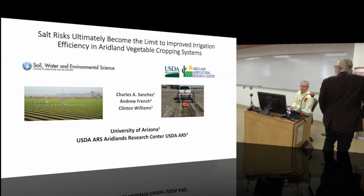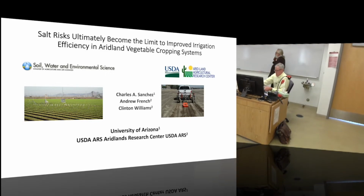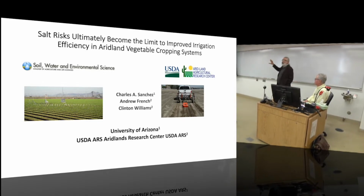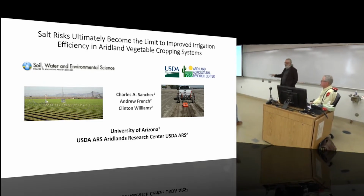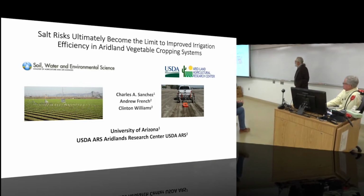We're going to get started on salts, that's the other end of this equation. And I'd like to rephrase this: when you get too efficient, salinity becomes the limit to further improvements in efficiency. And that's the context.